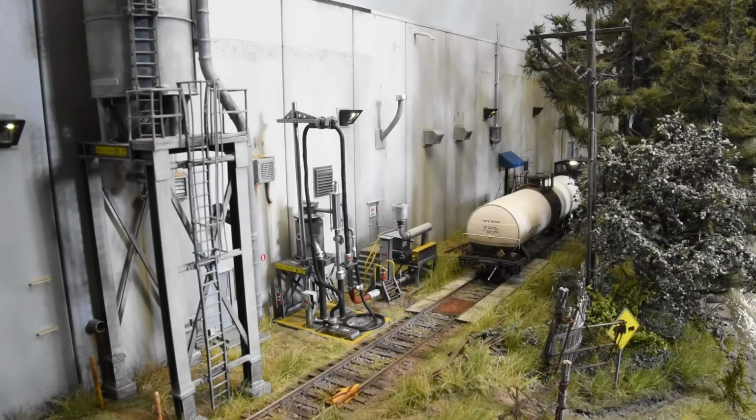You can create whatever you want, prototype inspired, proto freelance, I don't care what you want to call it. It's your railroad, and when you detail it out and you build character and immersion into it, the operations takes on a whole new level. It's amazing that dropping one car and then picking it up 2 or 3 days later, like in the real world, on your layout, can actually feel really cool.